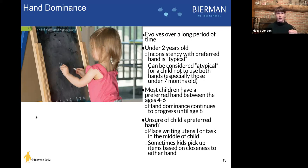And also be aware if there's something that might be giving another hand preference. Like if they're always holding something in one hand, which some of our kids love to do, then they're always going to reach out with that non-dominant hand. And if we want to be working on grasp or something like that, we want to make sure both hands are getting equal play or equal access to whatever it is we're trying to do.